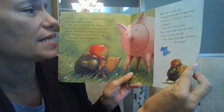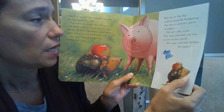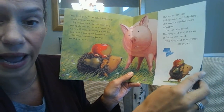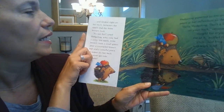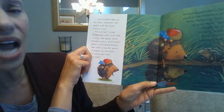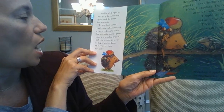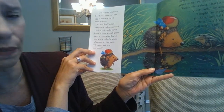But up in the sky, sailing towards Hedgehog, she saw a colorful piece of paper. Oh no, she cried. This way and that she ran as fast as she could. This way and that drifted the paper. What do you think's going to happen with the paper? It landed right on her back, between the apple and the 3 brown nuts. It's not fair, cried Hedgehog, who now had a juicy red apple, 3 brown nuts, a small green pear, a crumpled brown leaf, and a colorful piece of paper on her back. I'll never get into my nest.